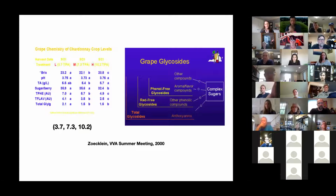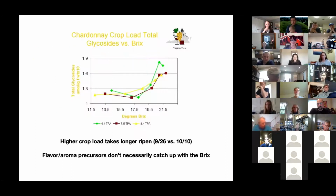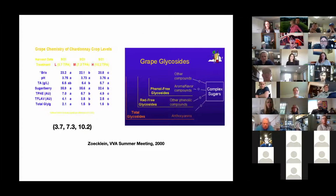That's not really the question. The question is, what would happen if you let the high crop load, that is to say the 10.2 tons per acre, hang on the vine and come up to, say, the 23.2 Brix that we saw in the low crop treatment? Would that make a difference? In other words, does crop level simply delay maturity, or are there qualitative differences in the grape components that would indeed affect wine components? Why don't you go back one slide if you can, and I'll address the issues of the glycosides.